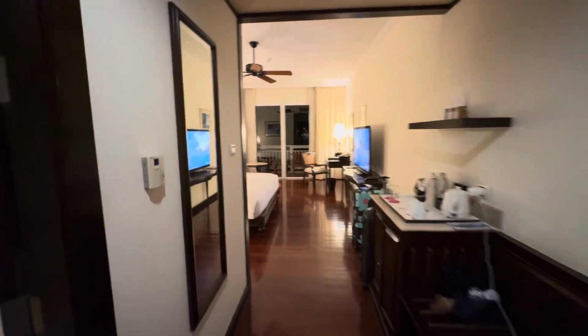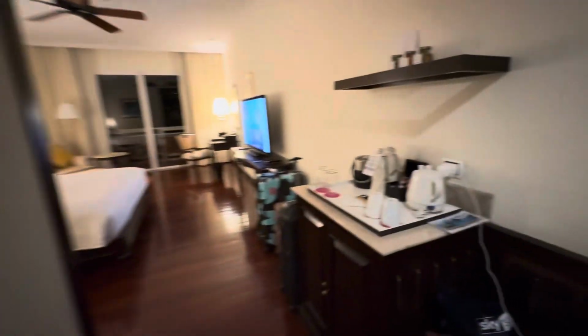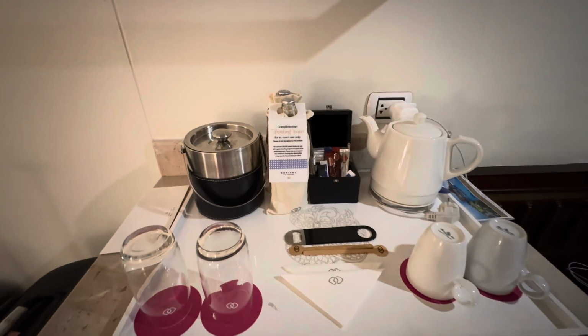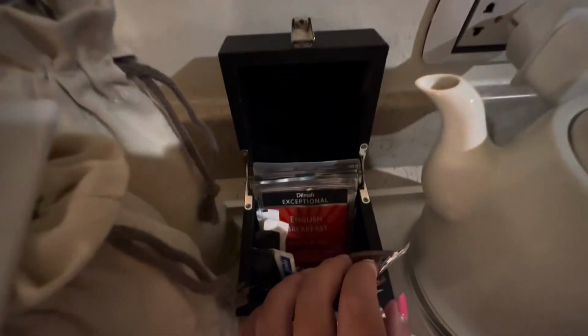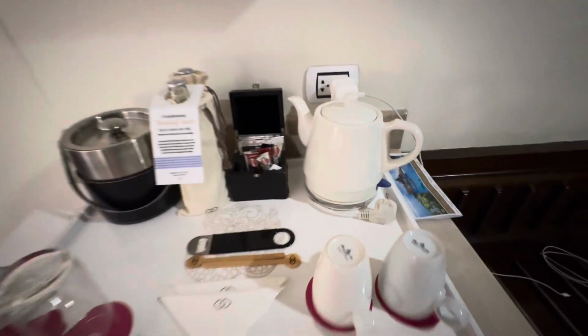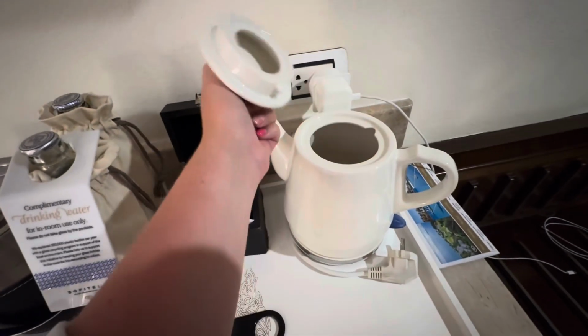Anyway, coming back out into the main room, we've got here a full-size mirror. We've got the sort of kettle area with complimentary water, ice bucket. You've got sort of all the coffees in here, English breakfast tea as well, and even a teapot. Absolutely. Oh no, that's the kettle. The kettle is a teapot.